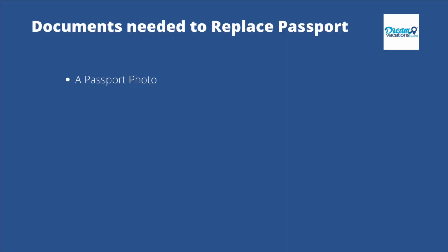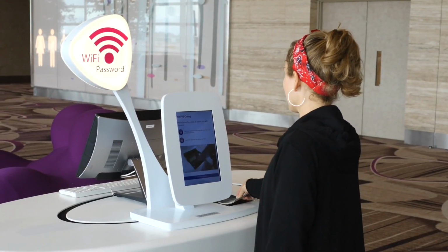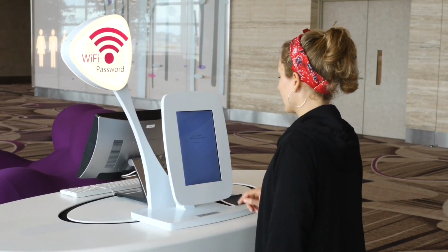A passport photo. You're going to need one so that you can get a replacement passport, so it's best to get this done before you head to the embassy. A driver's license or expired passport. Evidence of U.S. citizenship. This can be a birth certificate or a photocopy of your passport. So a quick tip for you, always take pictures of your passport so that you have a copy of it in case you run into this very situation.